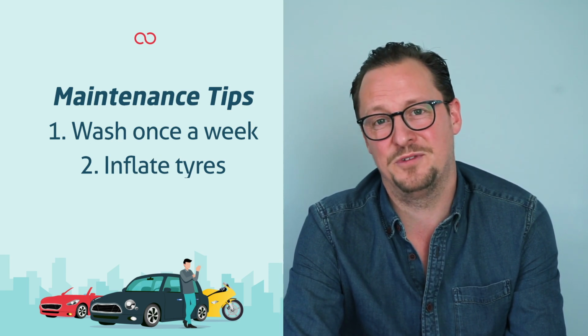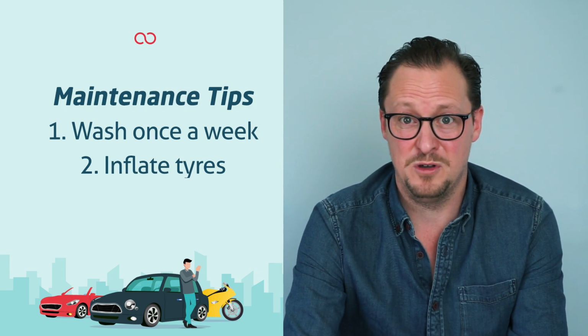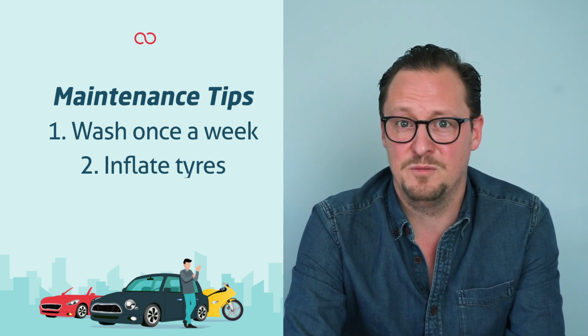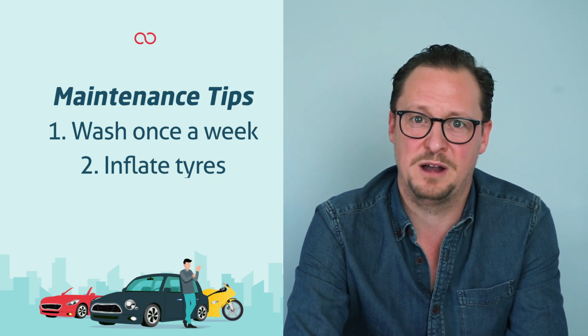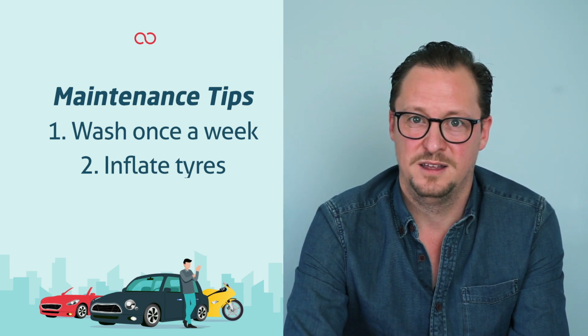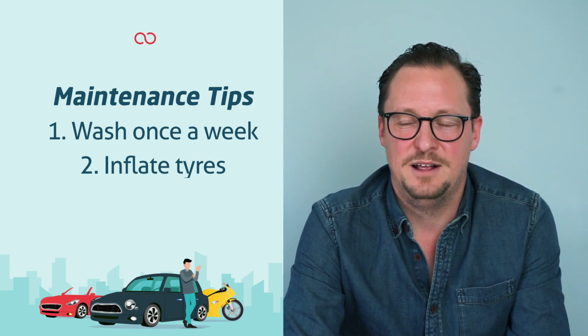If you're driving to the shops once a week or every few days, this won't be a problem because your car's being moved. Of course, still keep your tyre pressures topped up. If it really is parked for long periods of time, you can just roll your car backwards and forwards every couple of days or once a week, just to help stop those deformations and flat spots from occurring.